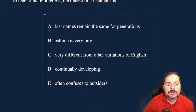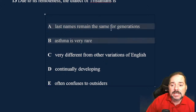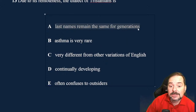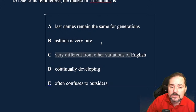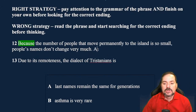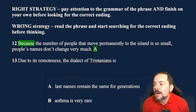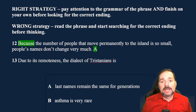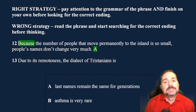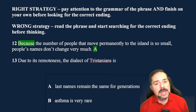All right, now I can look at this and I can figure out which one's the right match. Last names remain the same for generations. That looks really good, okay? Asthma is rare, very rare is wrong. Very different, doesn't make sense. These ones don't make sense. So A is the right answer. Okay, so I put A in there, and that's the right answer. I'm happy that everybody's like, oh yeah, we got the right answer. But does everybody get the right strategy instead of the wrong strategy?